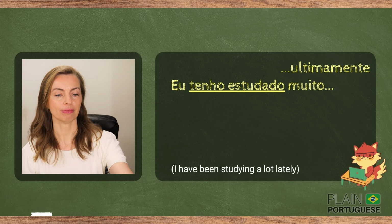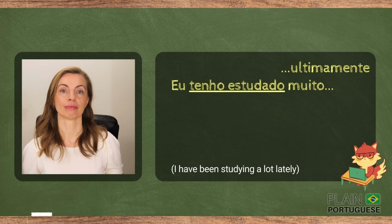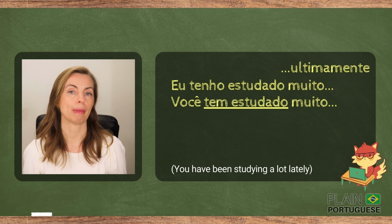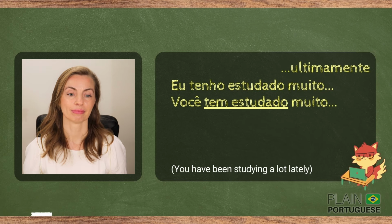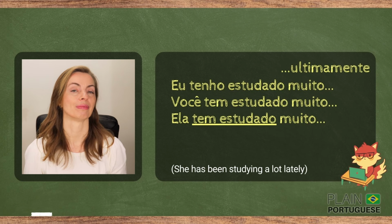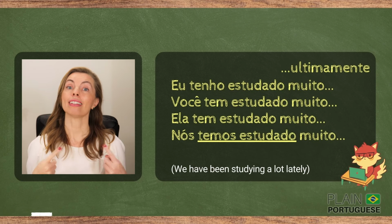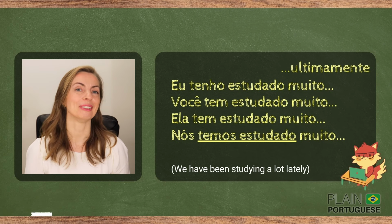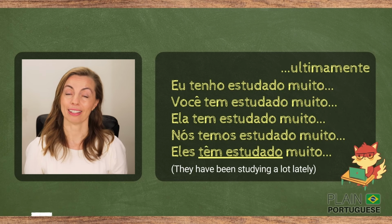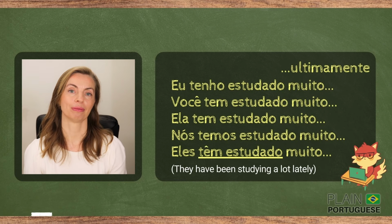Repeat. Você tem estudado muito ultimamente. Ela tem estudado muito ultimamente. Nós temos estudado muito ultimamente. Eles têm estudado muito ultimamente.